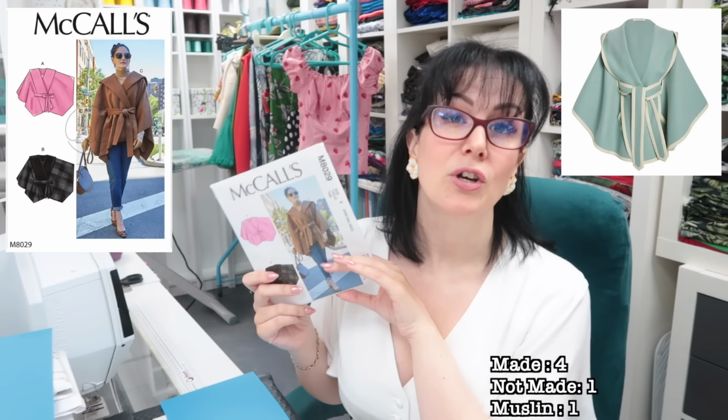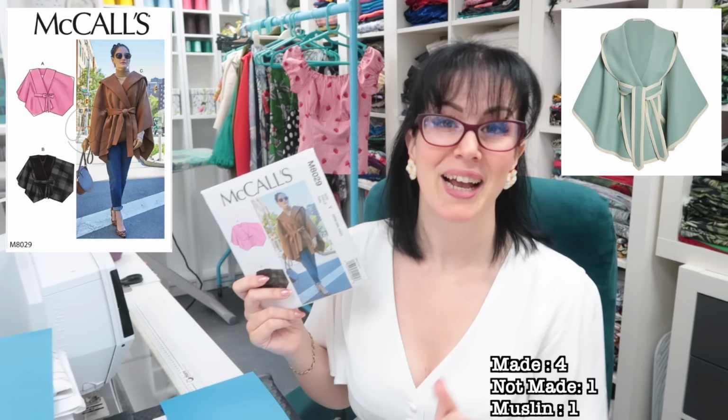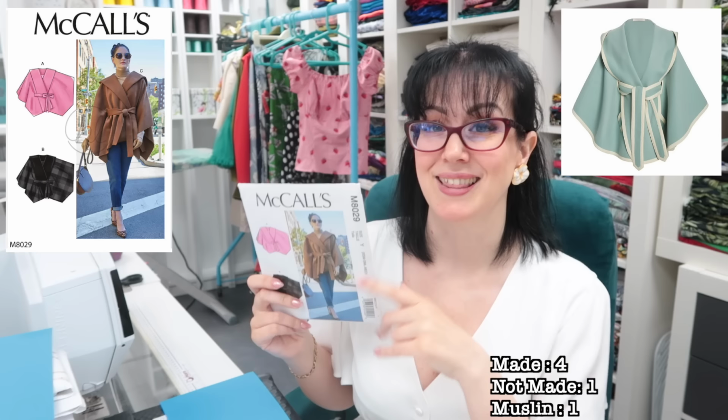I'm still looking for the correct outer fabric to make it from though, because like I say, I want a duck egg blue, which is a good color for me, but I haven't found a fabric that's not a boiled wool in that colorway yet. So if you know of one, let me know in the comments down below.